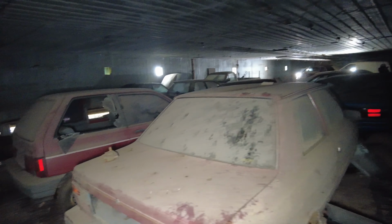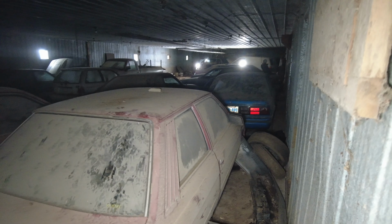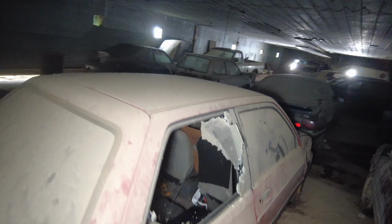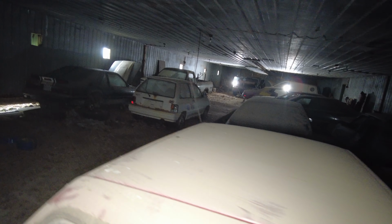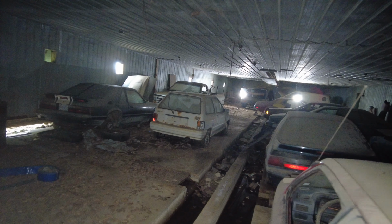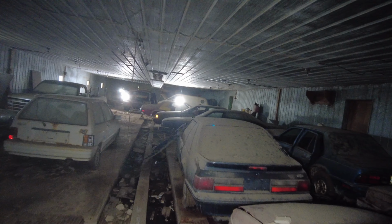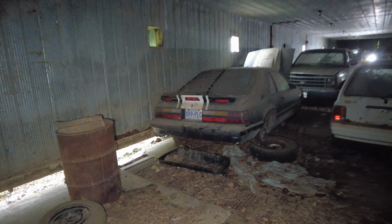So here we go into the main, I guess it's a, I don't know if you'd call it a barn, I don't know what you'd call this. Building structure, I don't know. I've got some lights set up on the other side there because it's really dark in here. So in addition to the light on my camera, we've also got some additional lighting over there. Help light things up for us, okay?